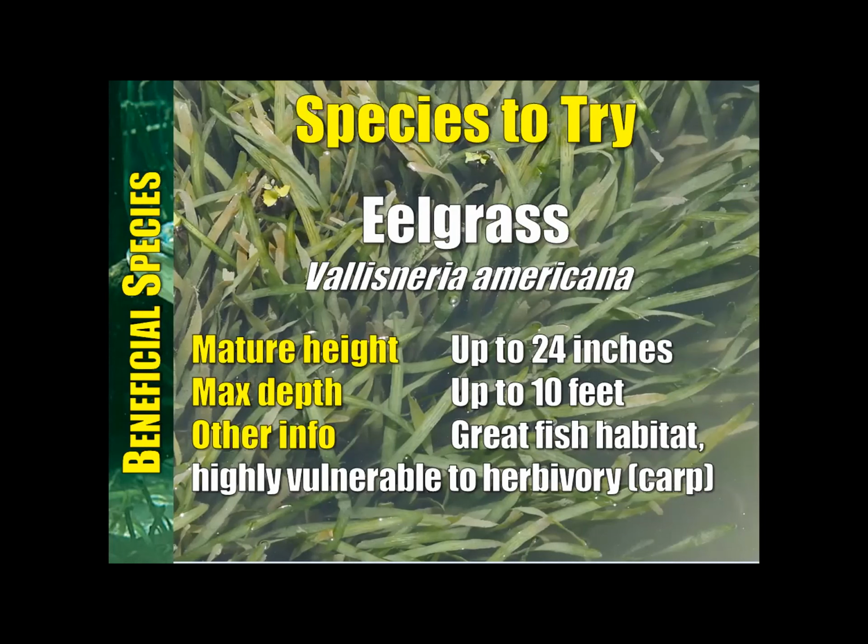It's easy to get lures in and out of it, but it is highly vulnerable to herbivory. So if you have lots of turtles, or if you have grass carp in the pond already, eelgrass just isn't going to work. You'll want to try something else.